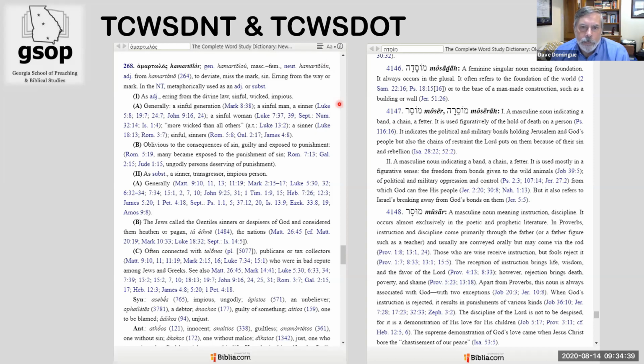They did not have sefer for book in Hebrew, nor do they have biblos. But here's an example of hamartolos in transliteration, in the genitive form, hamartolou, masculine, feminine, neuter, hamartolon, adjective. And so they give you the grammatical breakdown of it, and it means to deviate, to miss the mark, to sin, erring from the way or a mark. In the New Testament, metaphorically used as an adjective or substantive, and it breaks down other definitions and reference and usage. The Jews called the Gentile sinners or despisers of God and considered them heathens or pagan. So here's a basic input for a word study with regard to hamartolos.